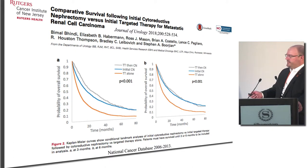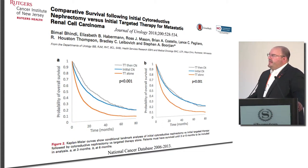Interestingly, they also looked to see about patients who received targeted therapy first and then later went on to surgery. So they looked at a group that had targeted therapy, so systemic therapy before surgery for 3 months and for 6 months. And you see that group, the gray line, did very similar to the blue line. So essentially getting cytoreductive surgery even after some systemic therapy, they still found to be beneficial over just getting systemic therapy alone.